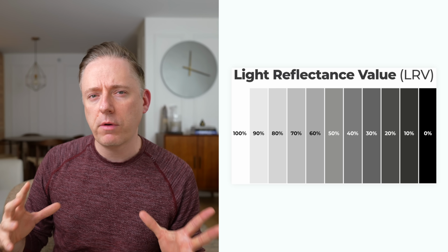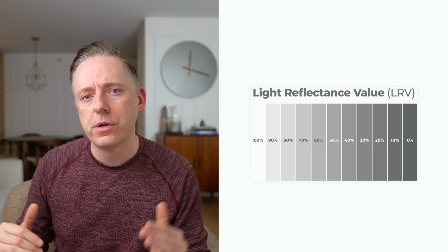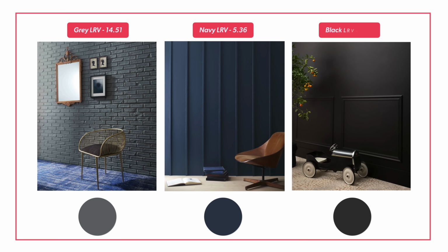And what I think is really great here is choosing colors that are on the lower number. So something like black is going to be single digits in terms of how much light it reflects. It tends to absorb the light, it doesn't reflect it back into the space. That's great if you're creating something really gorgeous and dark and moody. You're going to want to choose colors a little bit lower on the LRV.